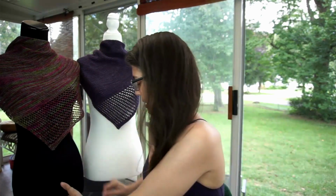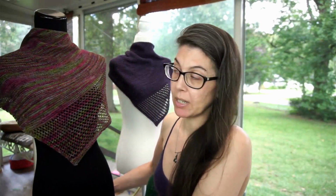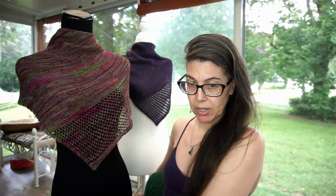So the first two I have here is fingering weight. Apologize for lighting. We're probably going to get some rain. There was no rain in the forecast. It's just cloudy, but it's really dark.